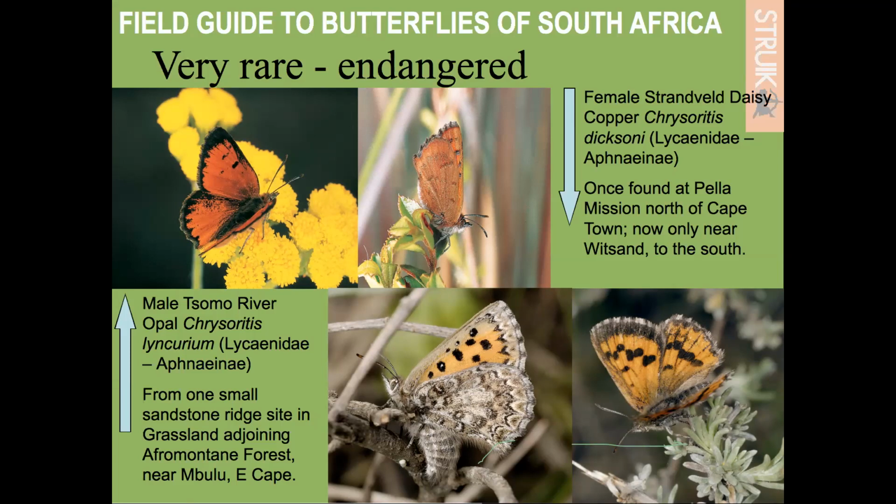It was thought to be extinct for a few years until it was rediscovered by my old friend Ernest Pringle. And he very kindly invited me to the spot where I got these wonderful photographs of the butterfly. That's one of the ones we don't collect, by the way. And it's still only known from that one place at Bitsand. It hasn't been found anywhere else.